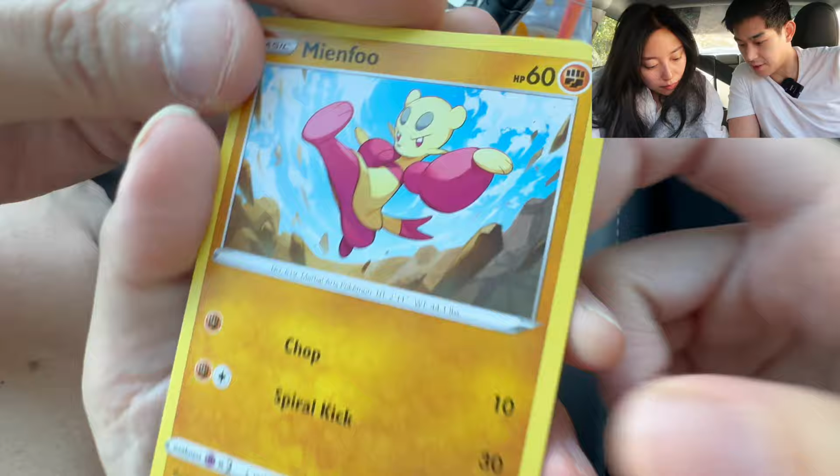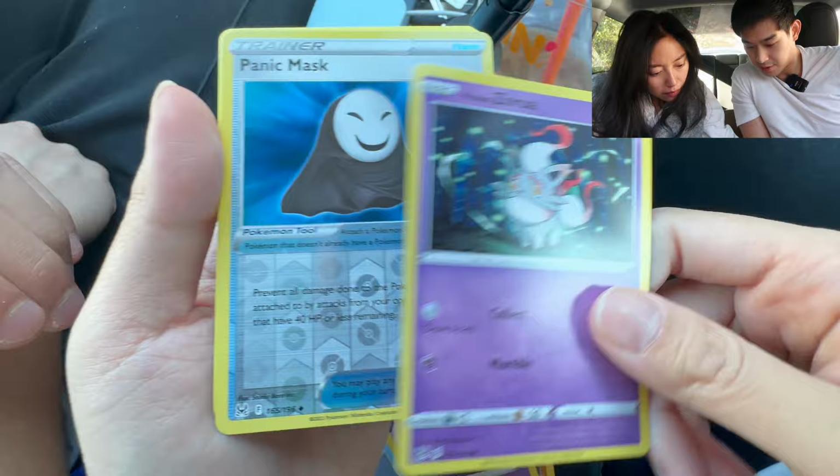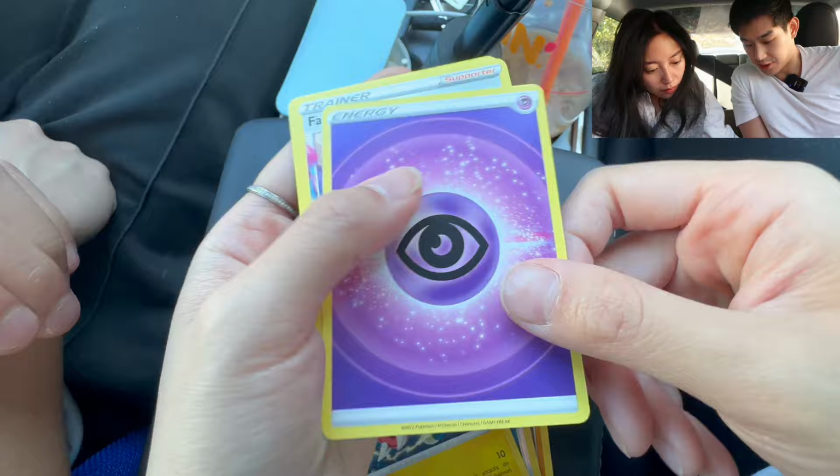We got, what's that, Mienfoo, Litleo, Gastly, Ducklett. We got Hisuian Zorua, a reverse holo Psyduck, and Electrode is the rare, and Psychic Energy. Fantina, Gastrodon, and Haunter. I will open my Scarlet Violet base set.